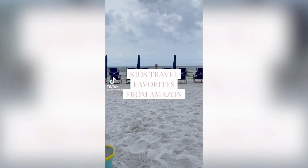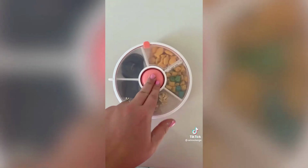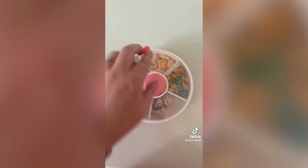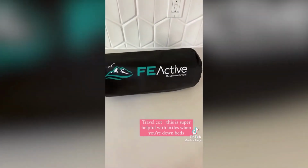Here's my favorite kids travel items from Amazon. First up, this spinning snack container is the best way to do the kids' snack box trend. Only one compartment can open at a time, so they're not going to spill the entire thing. This travel cot is super compact and easy to set up, so it's a great option when you're traveling with older kids. It can even fit in your suitcase when you're flying.